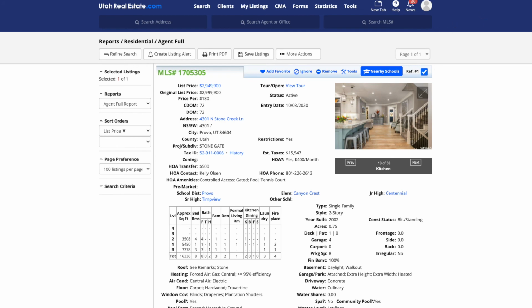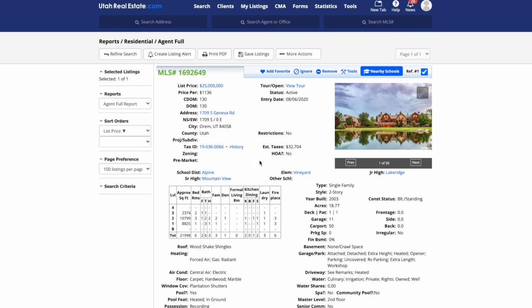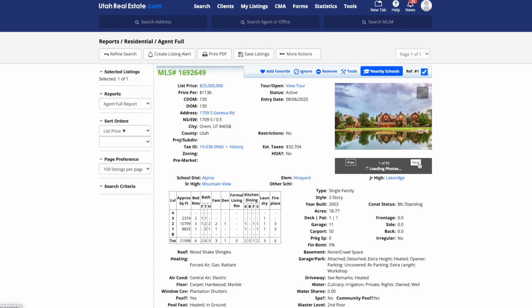And now we're going to just cap it off with the most expensive property in Provo. It's at $25 million. And if your jaw drops to the floor, you're right. Built in 2003, you're on almost 19 acres, an 11-car garage. You can fit 50 cars on the parking spaces there. And it is just barely shy of 22,000 square feet. So absolutely insane. Pretty sure it has its own private lake, and many accessory buildings.